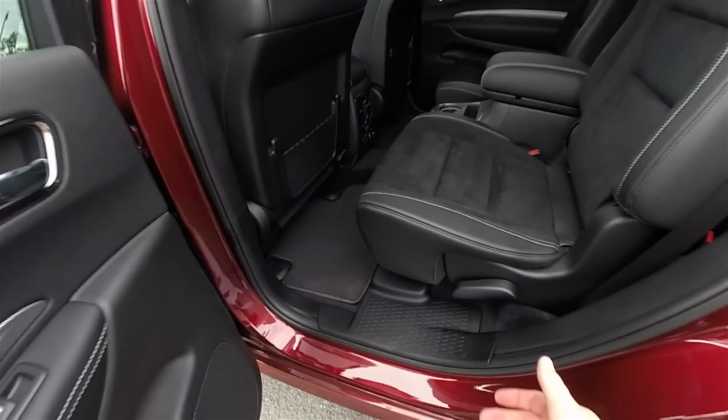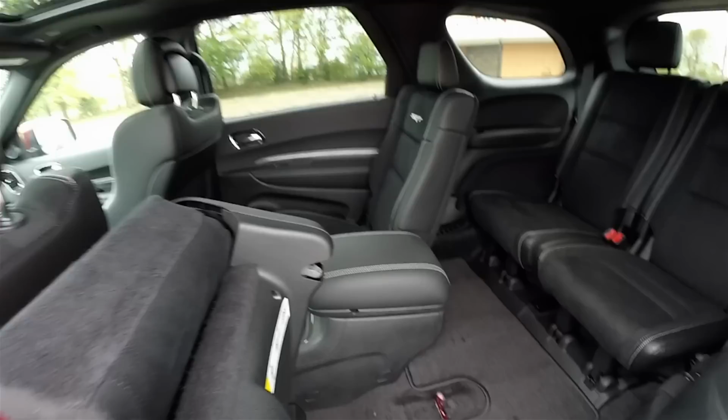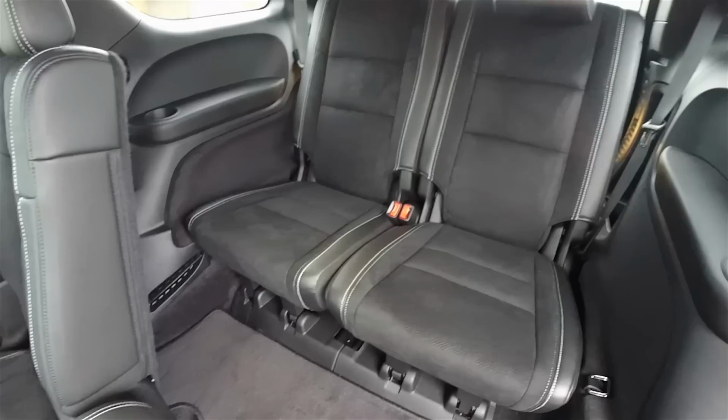All right, folding the second row seat is very easy. Just lift up on the handle and pull the red strap. That'll unlatch the seat. Gives you access to the third row seat. Seats two across. It's a 50-50 split folding seat. Rear passengers also have their own cup holders, overhead LED lighting, and air vents.